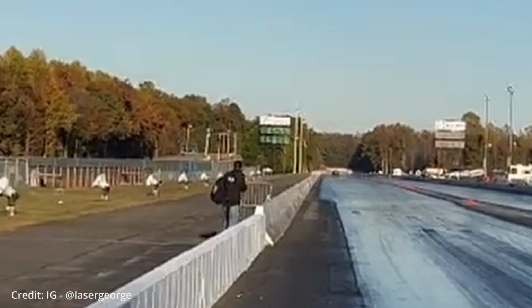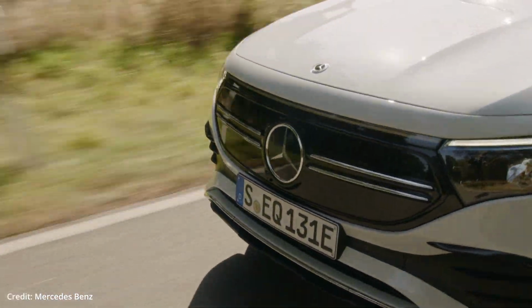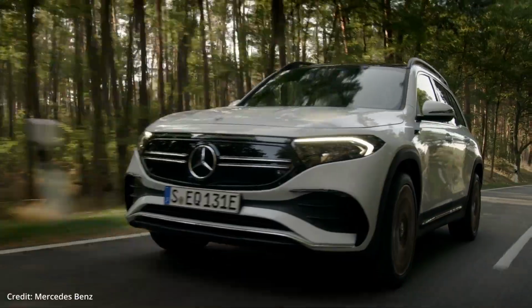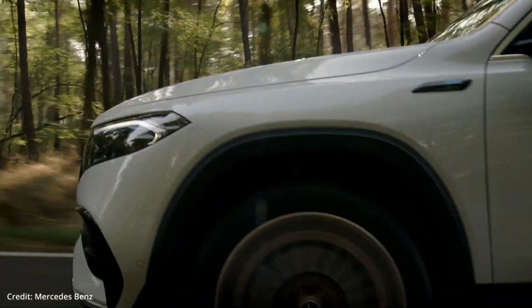Mercedes-Benz is next in the news. They have announced the start of sales for their new EQB compact electric SUV this week and priced the new vehicle at around $50,000 US.